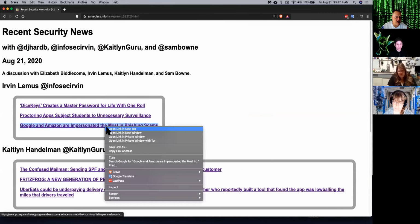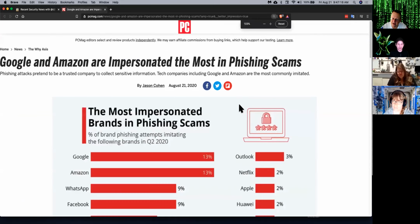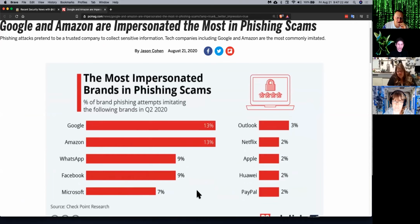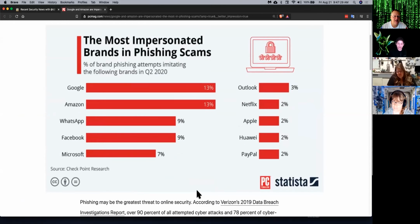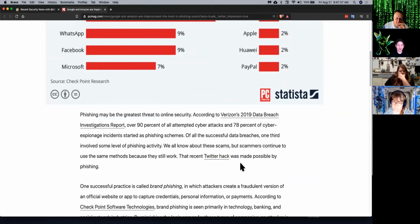So the phishing scams, Google and Amazon. Google and Amazon are at the top of the food chain when it comes to most phished, speaking of. Oh, I thought it used to be eBay. Half of all the phishing emails in the world used to be eBay. Oh, now it's these two. Oh, wow. Google. Yeah, the WhatsApp and Facebook and all these others. But yeah, Google and Amazon are the top two that are getting phished or used to phish people.